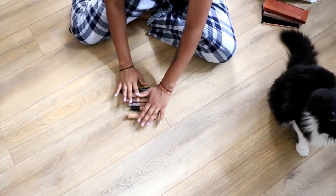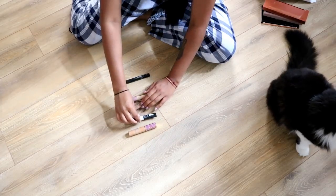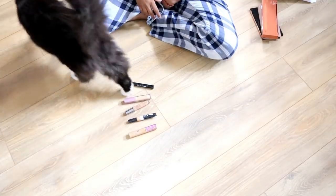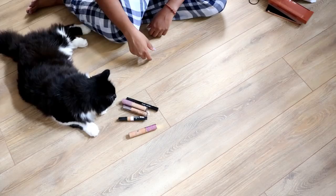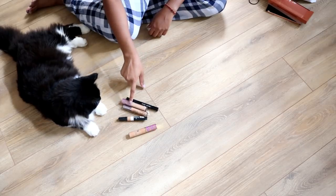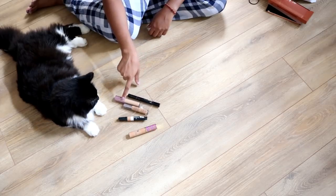Let's just roll on to the next product. Okay, now we have some concealers here. It's just not interested. Okay, he's going for the Nabla. Shall we just say he went for that one because he sniffed that the closest? The Nabla close-up concealer in the shade Golden Beige was chosen.